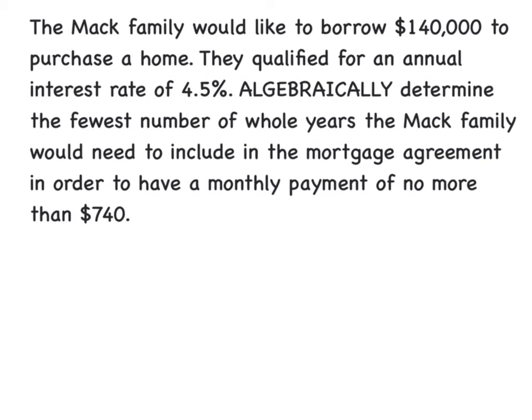So they know how much the house is going to cost. They know how much they can afford per month. Now they've got to figure out how many years they should agree to. Can they get away with a 15-year mortgage, or should they do a 20, or do they have to bump it all the way up to a 30? That's ultimately our question here.